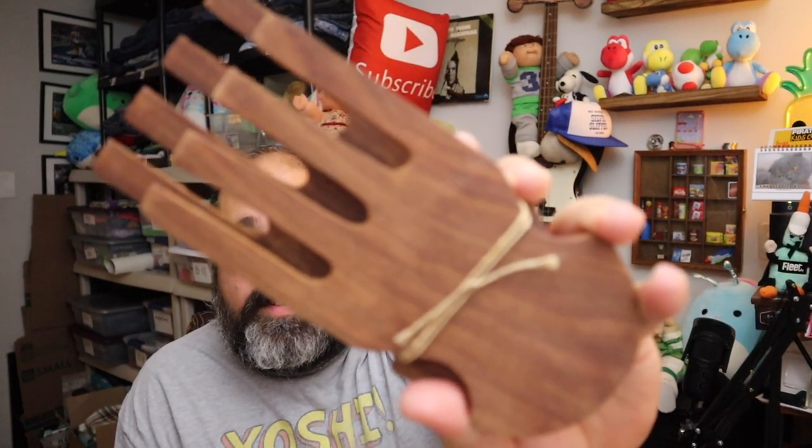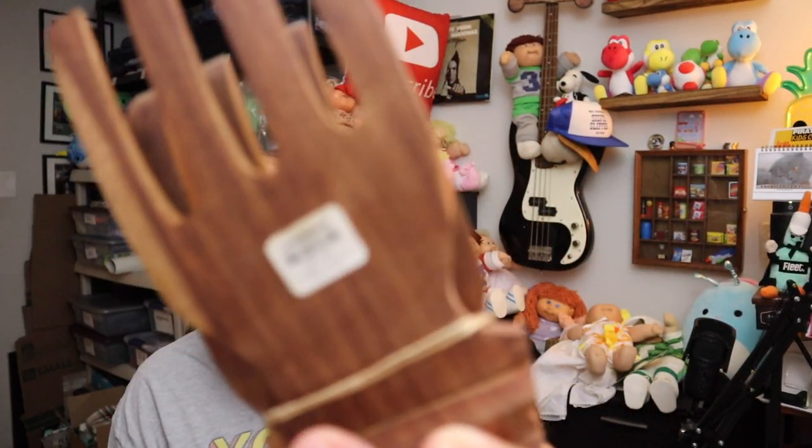This is one of those things where I think that if Crate and Barrel puts their name on it, it's worth money. Because this, to me, isn't worth money. These are like salad hand tongs, but they're just wood. They're wood salad hand tongs, but they say Crate and Barrel on the back of them. $10 plus shipping.